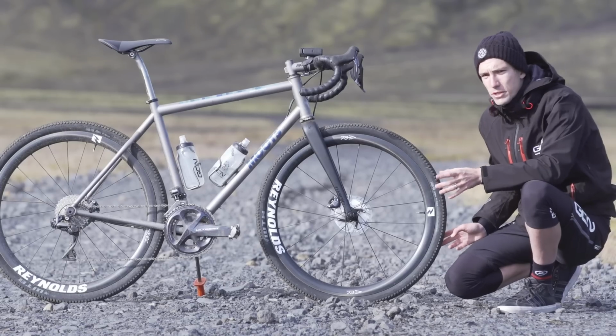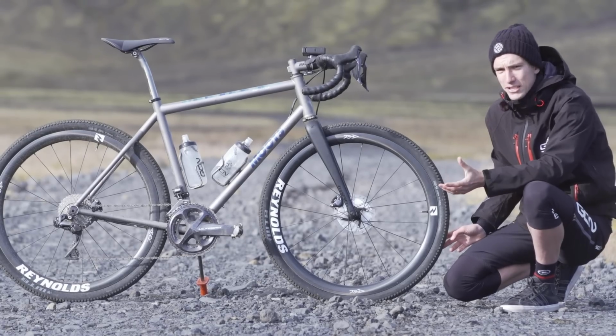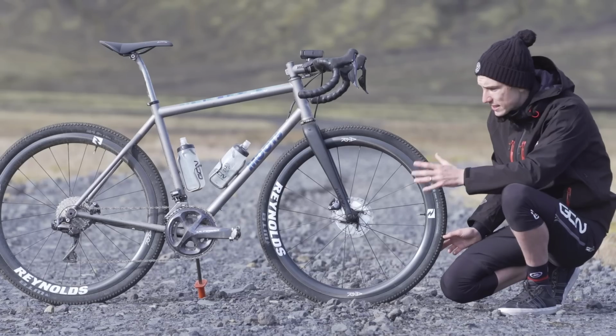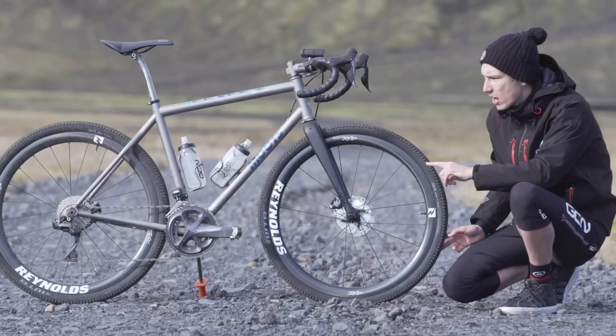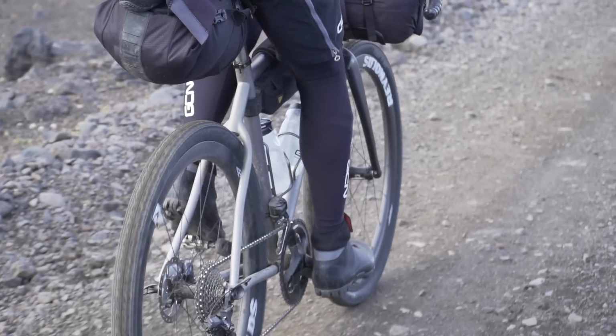It's got internally routed cables, and then other little features that mark this out as a bike for adventure. We've got a third set of bottle bosses on there. I haven't needed to use them because water is more than abundant in Iceland, as it turns out, but they are there, as are the fender mounts, so you can fit mudguards to this bike as well.